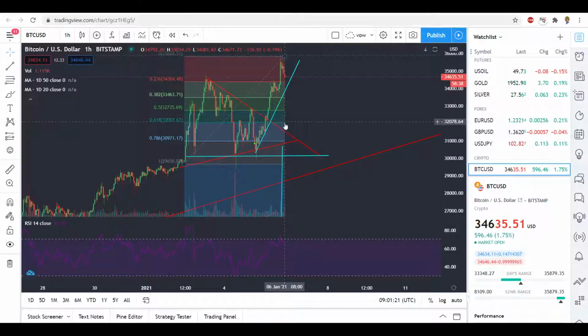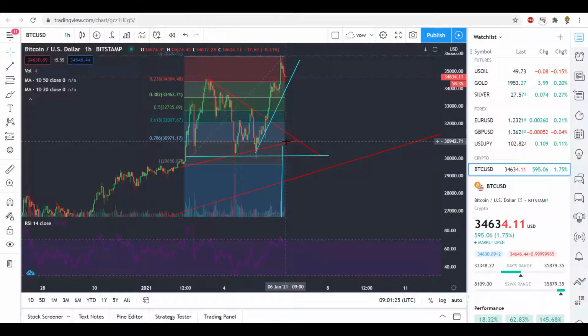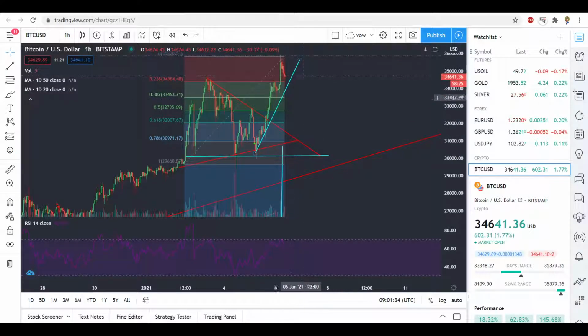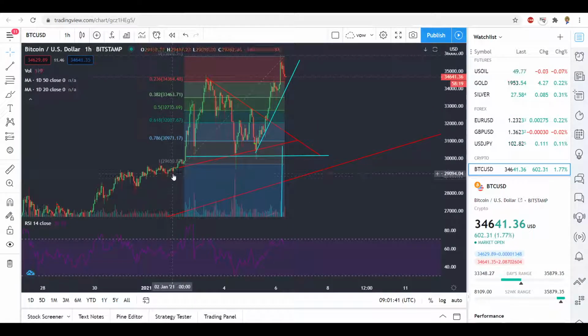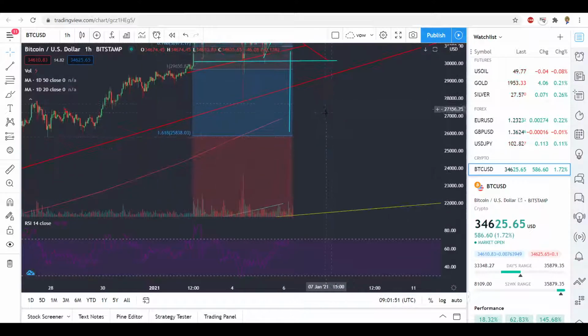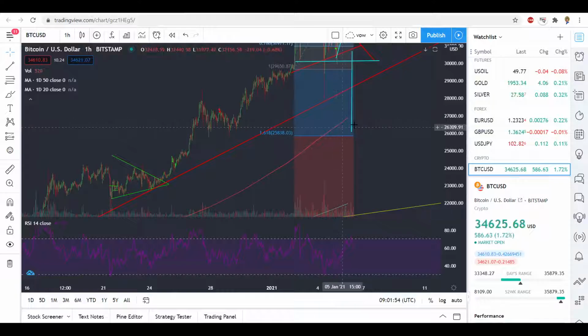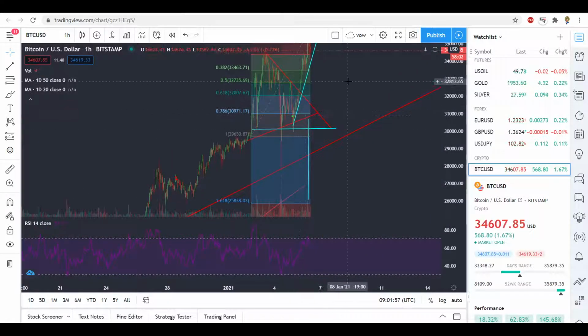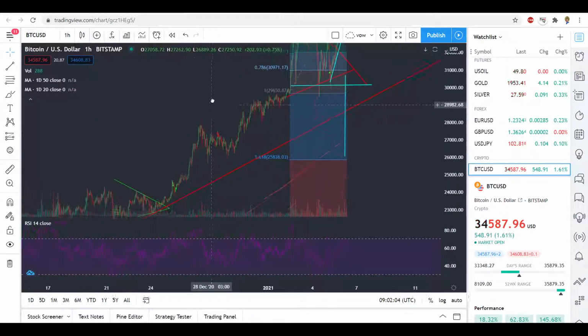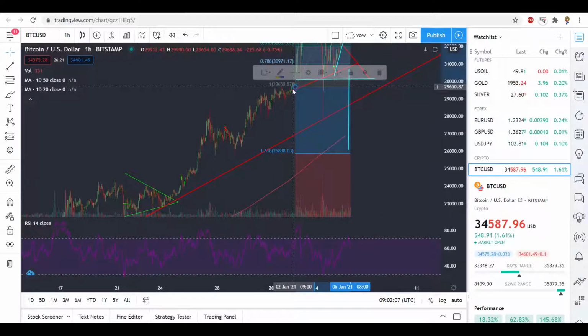So we have some fib levels here. This might be a good place to set limit orders in case there is a super major drop here. So it goes down and then bounces maybe off support and goes back up. So if you're going to set your buy orders, I would pick something that correlates with the Fibonacci retracement from the previous. It depends on your time frame. I mean, you can also try to pull it all the way back here.